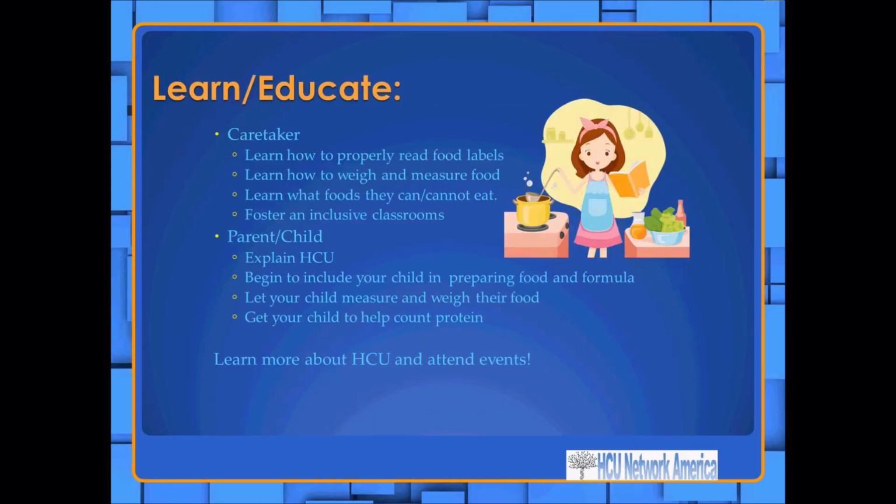And learn and educate. This goes all three ways with the caregiver, parent, and child. It is really important to have caretakers, especially grandparents or family members or someone at your house working with your child and their food, learn how to properly read food labels. It's not something that comes naturally, and our food label system here in the U.S. is a little bit confusing, so make sure they understand what exactly is a serving and what that serving relates to in terms of protein.